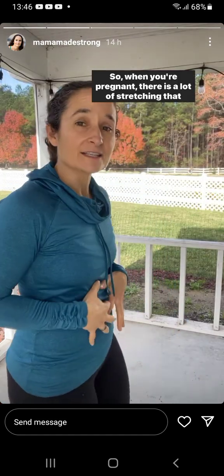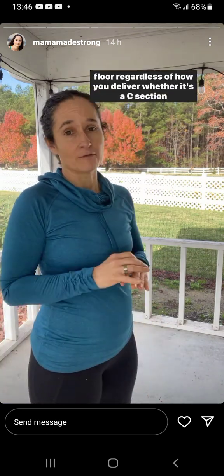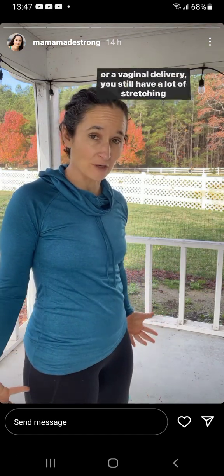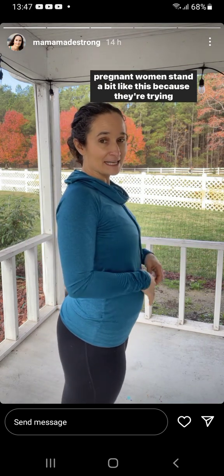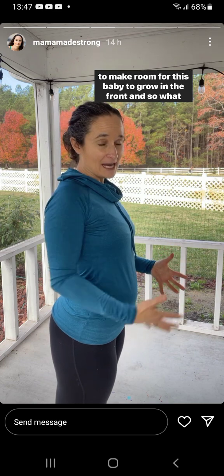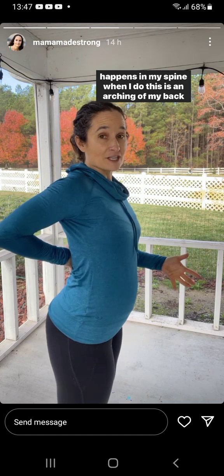So when you're pregnant, there is a lot of stretching that happens of your abs. There's a lot of lengthening and pressure on your pelvic floor. Regardless of how you deliver, whether it's a C-section or a vaginal delivery, you still have a lot of stretching that happens in your pelvic floor. But we don't talk as much about the changes that happen in your spine. If I refer to the pregnant lady posture, I have a feeling most people know what I mean, because pregnant women stand a bit like this because they're trying to make room for this baby to grow in the front. And so what happens in my spine when I do this is an arching of my back.